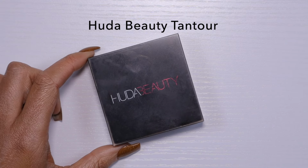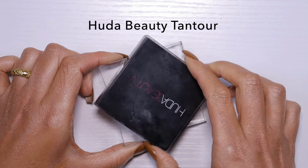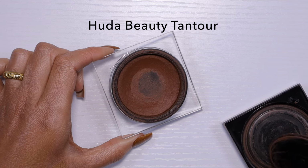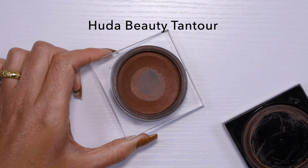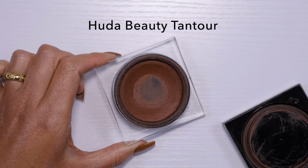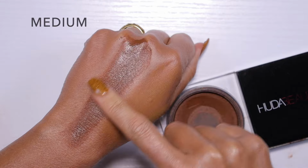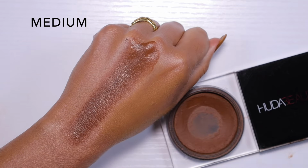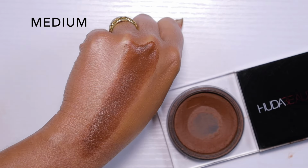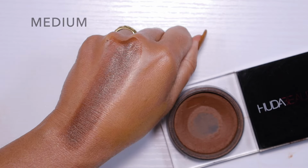Then we will talk about the Huda Beauty Tantour. I think this may be getting discontinued because when I was linking everything, I was having a hard time finding this one. So you can see when I got this, I used it so much. I hit pan in a cream bronzer, y'all. This is the shade Medium, and I really haven't used this one in a while. It's probably expired now, honestly. This has a more skin-like matte finish.